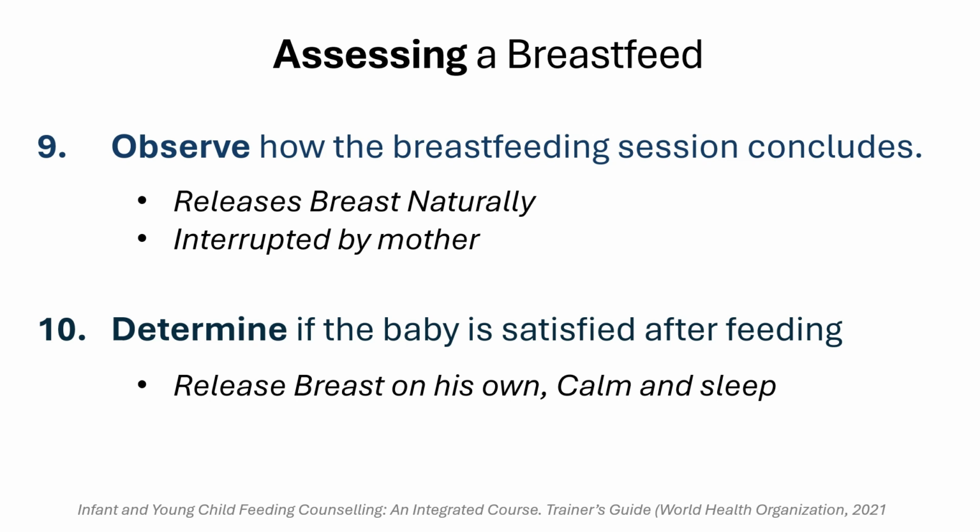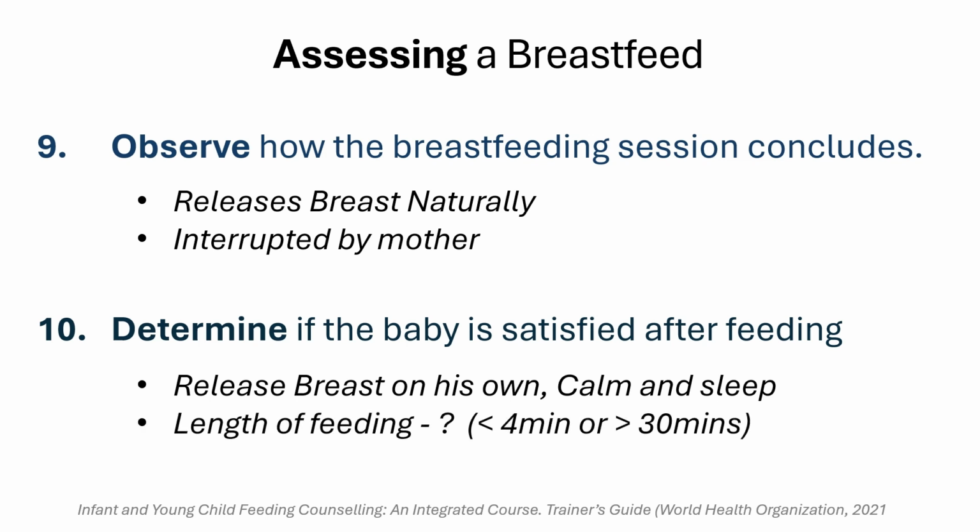While the exact length of the feeding isn't crucial, very short sessions, that is under 4 minutes, or excessively long ones, that is over 30 minutes, might indicate a problem. However, longer sessions in the early days of breastfeeding or with a low birth weight baby are typically normal.